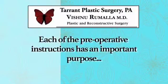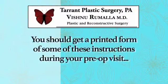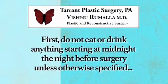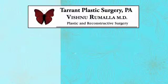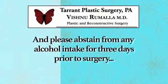Each of the preoperative instructions has an important purpose. You should get a printed form of some of these instructions at the time of your pre-op visit. First, do not eat or drink anything starting at midnight the night before surgery unless otherwise specified. It is wise not to have any heavy meals the night before surgery, and please abstain from any alcohol intake for 3 days prior to surgery.